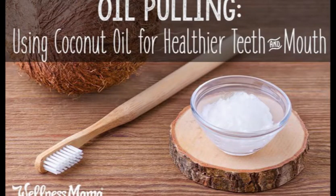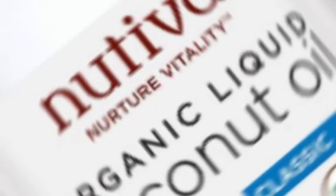3. Try oil pulling. Oil pulling is a traditional Indian folk remedy meant to improve oral hygiene and remove toxins from the body. The practice involves swishing oil around in your mouth to remove bacteria, which can turn into plaque and cause your teeth to look yellow. Traditionally, Indians used sunflower or sesame oil for oil pulling, but any oil will work. You could use coconut oil.